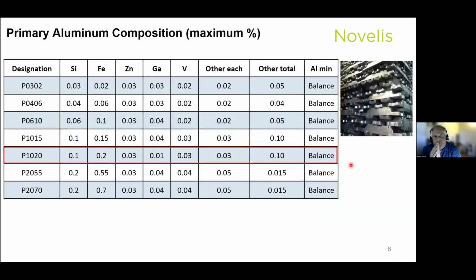So there was talk about P1020. I just want to share this information. Basically, yes, P1020 refers to 0.1 silicon max, 0.2 iron max as the 2 elements that define it as a P1020. But if you look at the other grades, we do have higher purity grades as well as lower purity as shown here. So obviously the cost of these high purity grades is going to be much higher than the P1020, and depending on the need, the application, people are using it.